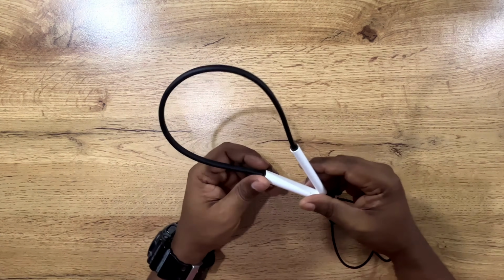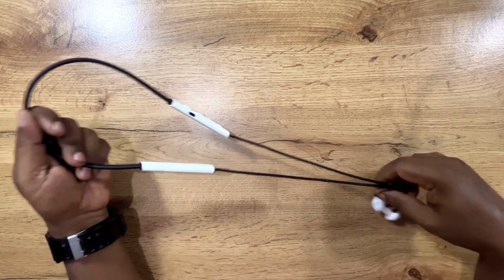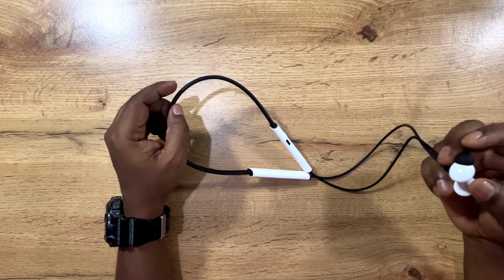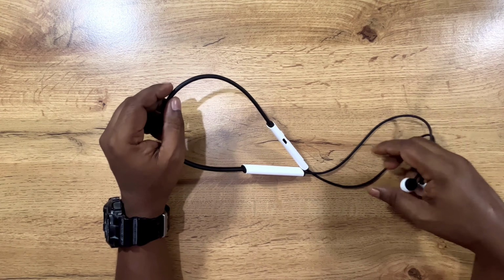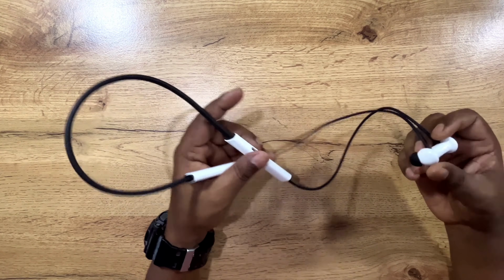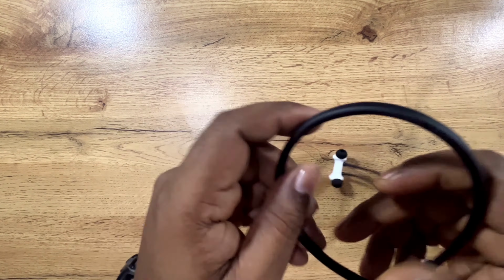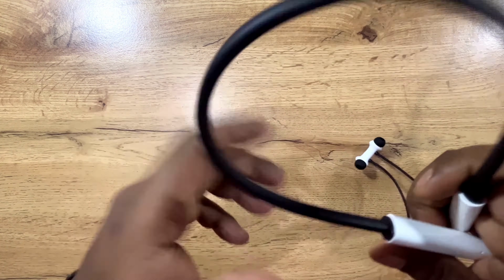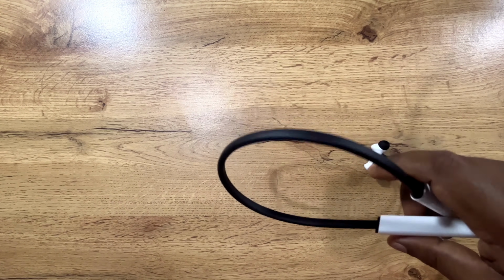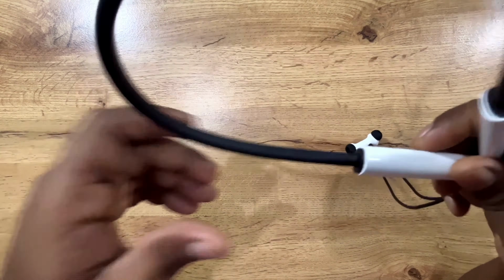Now coming to the physical configuration of this earbud. This earbud comes in this black and white color combination as well as yellow, black and other colors too, but I like this black and white combination because it looks really good and appealing. Then it has a silicone neckband, which is very soft and comfortable to wear. I have already worn it and felt that it's really comfortable and soft. You will feel great while it is around your neck.